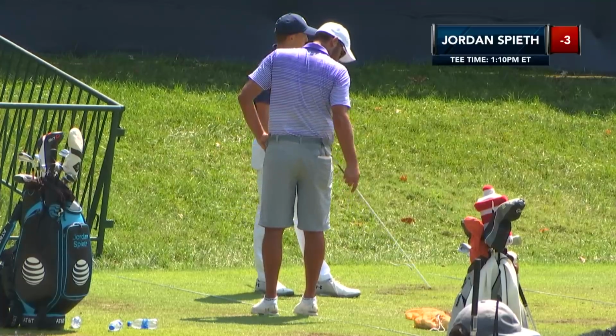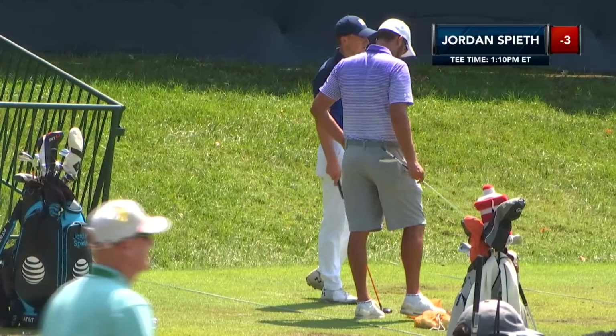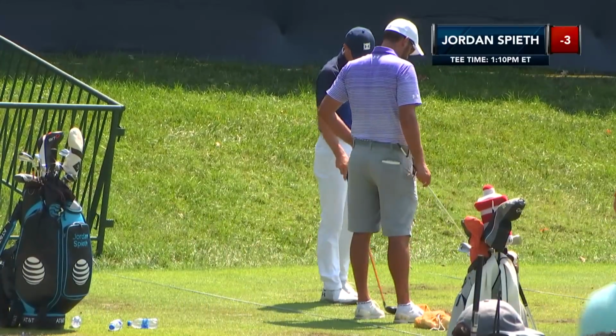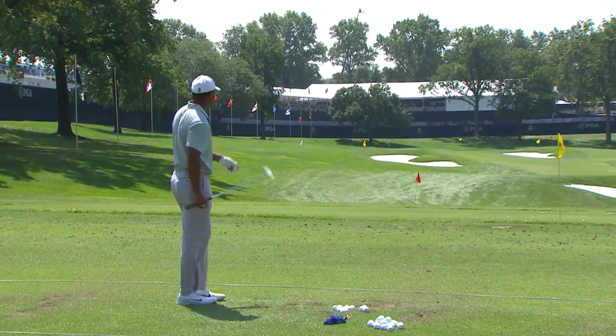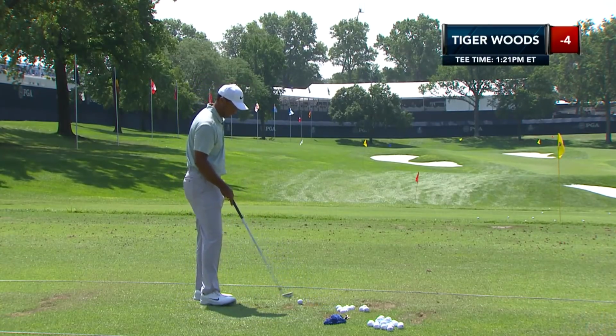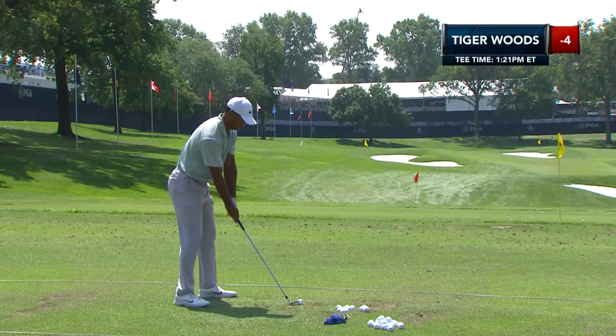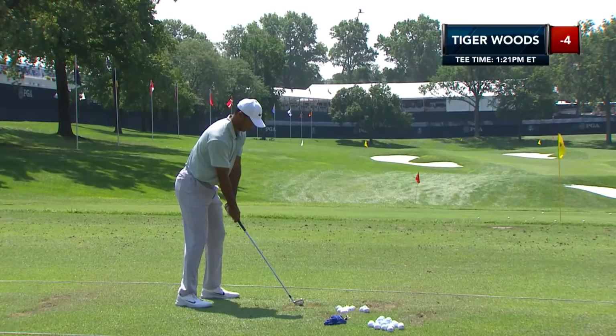I'm looking for something special out of Jordan in this third round, and we're going to cover him in our featured group coverage on PGA.com. I think he's going to be a bit more aggressive. I think this golf course asks for that. It'll be interesting to see how Chief Championships Officer Kerry Haig has set the golf course up as we look at Tiger.